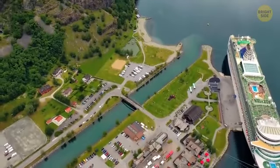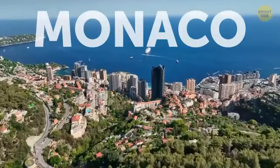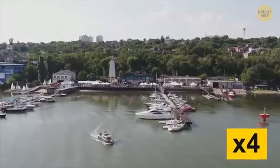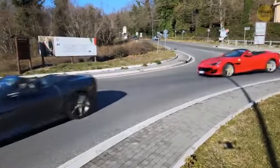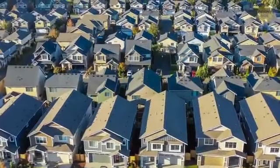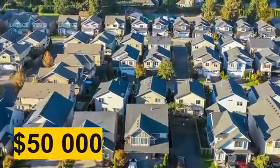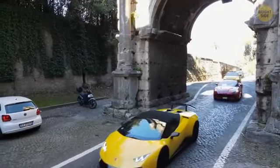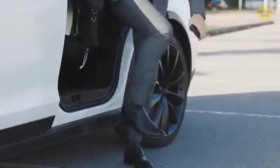Now, Norway may be expensive, but it can't compete with the world's costliest place to live, Monaco. It's almost 4 times more expensive than the global average. So, if you're looking to rub elbows with the rich and famous, look no further than Monaco. With property prices soaring to an average of over $50,000 per square meter in 2022, it's no wonder why this tiny country is a magnet for the la-di-da.